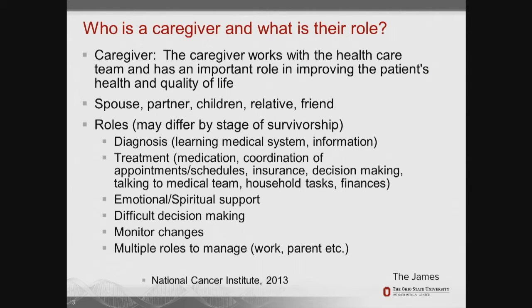So as we know, anybody who's been a caregiver before, a caregiver has many roles and many hats. So a caregiver works with the healthcare team, has an important role in improving the patient's health and quality of life. Caregivers can really be anyone. Could be a spouse, a partner, a child, a relative, a friend. Could be somebody that you work with in the hospital, a staff member.